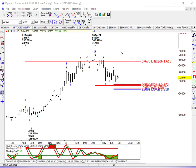Let's take a look at Bitcoin. And by the way, if you're interested in the stock indexes or gold, silver, GDX, just take a look at last week's video. The reversals anticipated haven't been confirmed yet, but there's really nothing that's changed with the outlook and the potential trade setups, at least, for the stock indexes and gold, from what we described last week. This is weekly data for Bitcoin.